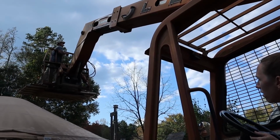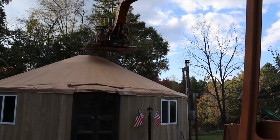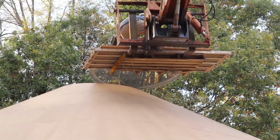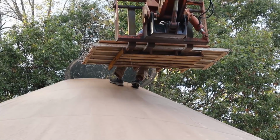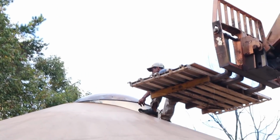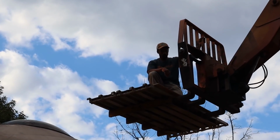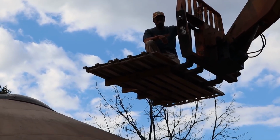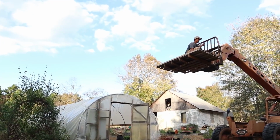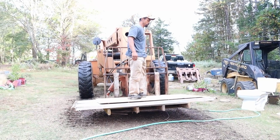So after the dome was finished drying, we had to put it back up on top of the yurt, which means I had to get back up in the air once again and test my challenges with heights. But thankfully, we did not have a problem. We got the dome securely set. I came down and had another landing that I could walk away from.